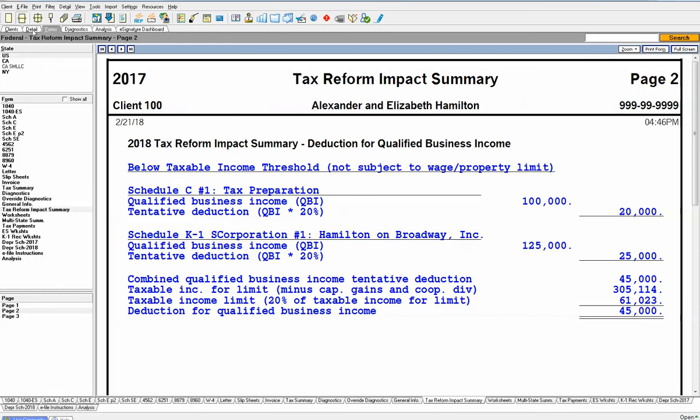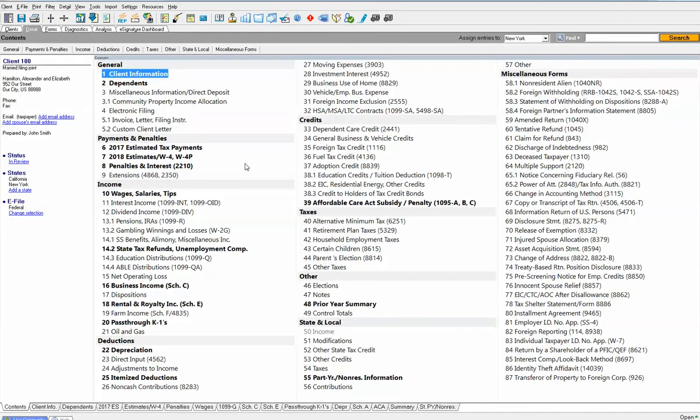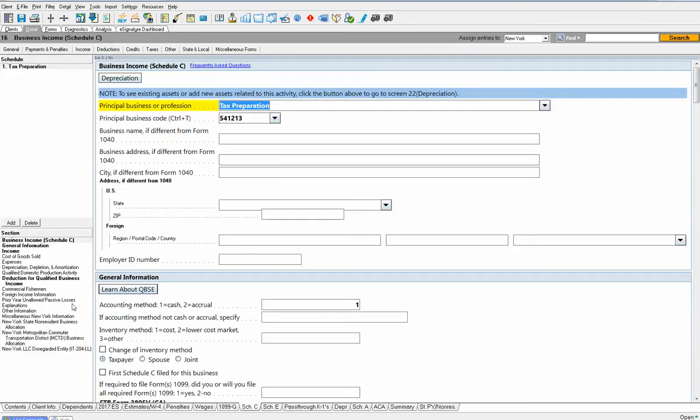Now, we still don't know, or at the time of this video, we still didn't know all of the laws around QBI, what actually constitutes qualified business income. So what we did in the product is on all screens like Schedule C, Schedule E, K1s, farm income, you'll see new fields for qualified business income.